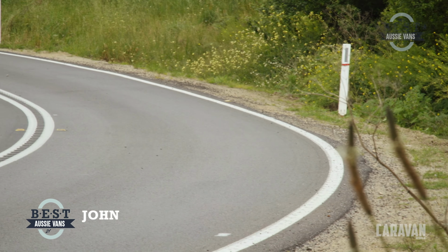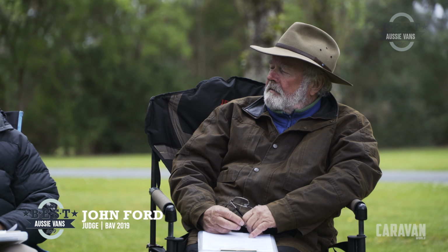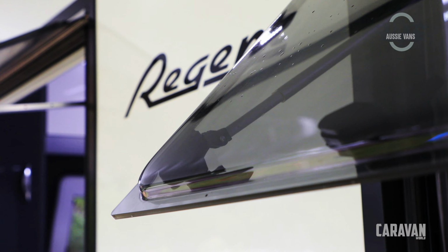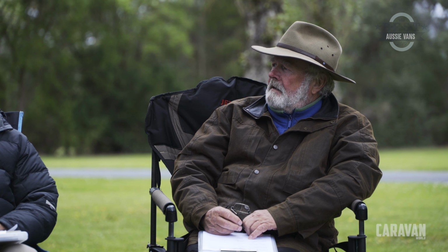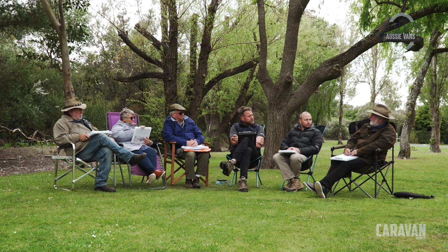It's a real standout, isn't it? But I think the thing to remember about this van is that it's a sister brand to Regent. It is their own technology. They developed the composite walls. It's a van that's got everything that the Australian public has been asking for.